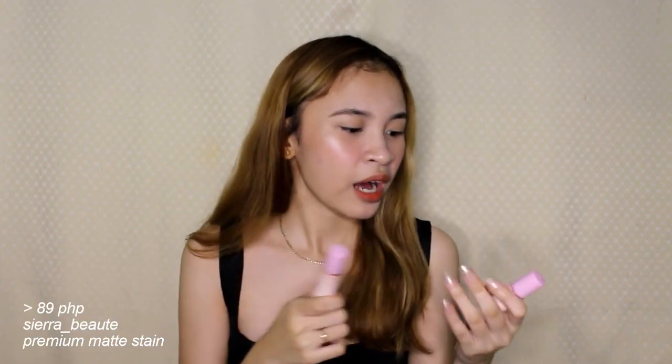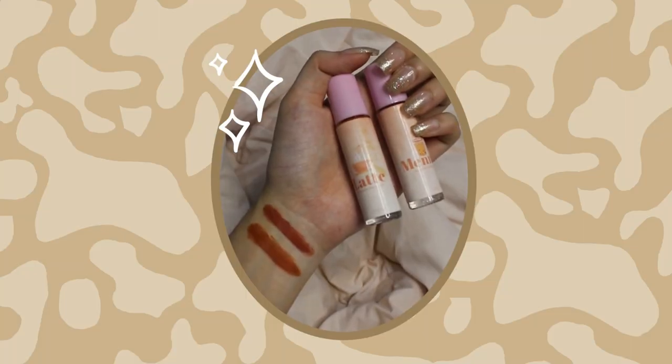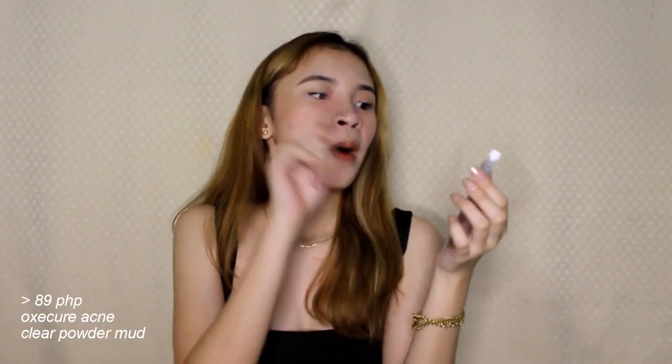Next item are these products. These are premium matte stains from Noemi's brand, Tiara Beauté. I don't know how you say it, but it's my friend's brand and she's selling these premium matte stains and sobrang affordable lang nito guys, but the quality is so great. I have here Menma and Latte and I really like both shades. They are super wearable and so nice. They are so pigmented and very easy to glide on your lips. I am currently wearing Latte on my lips right now and as you can see, it looks very natural yet cute, you know.